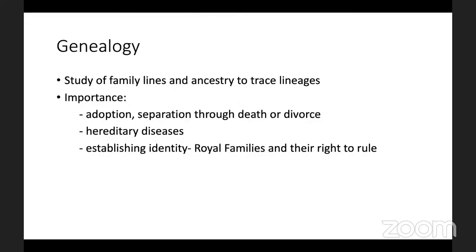It's okay. So going back to our slide, what is genealogy? It is the study of lines of ancestry, to trace lineages. Now, what is the importance of studying ancestry and tracing lineages? It helps in cases of adoption, and in cases of separation from family through death or divorce. As medical providers, it's most important for us in order to study and trace back hereditary diseases. It also helps in establishing identity, especially in cases of certain royal families.